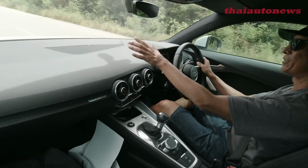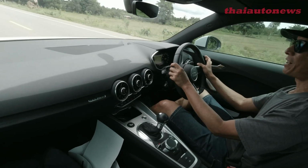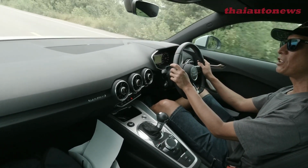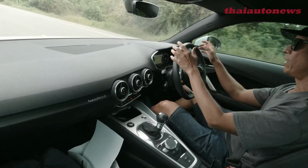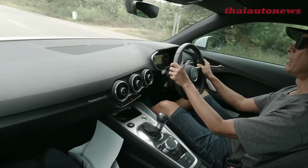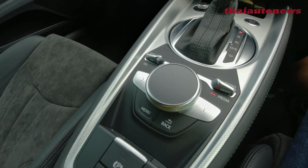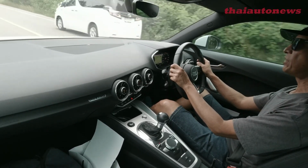You can see that there's no touch screen over here, so it's very rare that cars in this class don't come with a touch screen. I mean, 600,000 baht cars already have a touch screen, but I think it's the intention of Audi so that the driver really concentrates on the driving, and all the information is up here in the Audi virtual cockpit. You can control and adjust it through this MMI dial over here. But yeah, this is really a driver-oriented car.